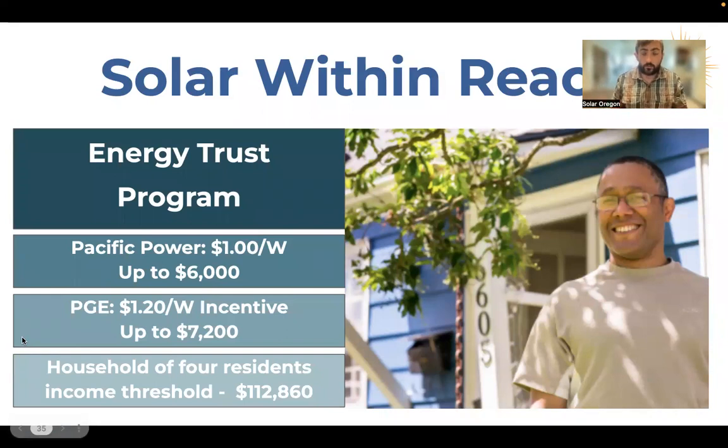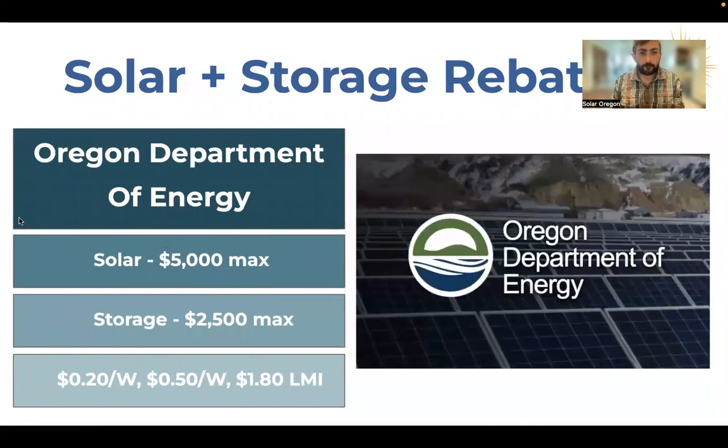The income thresholds for Solar Within Reach are relatively generous. And so, for example, for a household of 4, the household income should be under $112,860. There's a chart on the Energy Trust of Oregon website you can look up based on your household size, 1 person all the way through, I think, 12-person household. And you can see what the income thresholds are there. But a lot of folks will have access to this Solar Within Reach incentive, which is really great.